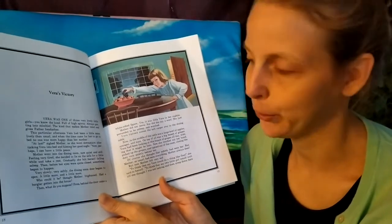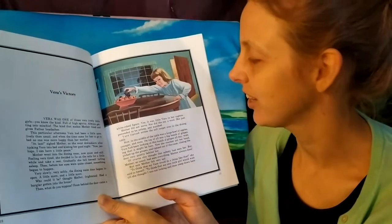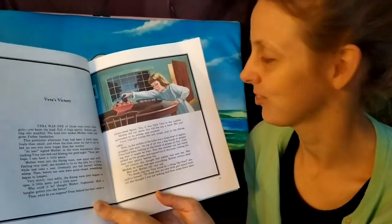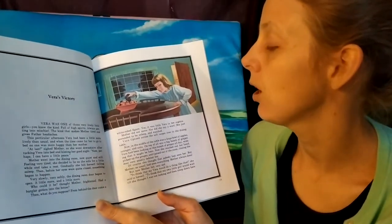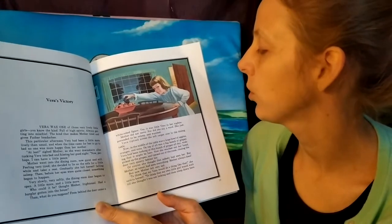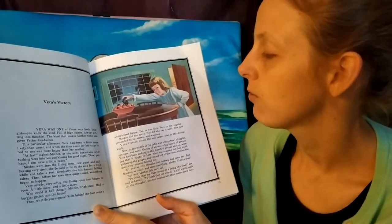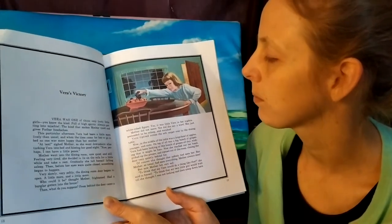Then what do you suppose? From behind the door came a white-robed figure. Yes, it was little Vera in her nightie. That's her jammies. Mother did not move, nor did she say a word. She just pretended to be asleep and watched. Vera tiptoed across the soft carpet over to the dining room table.